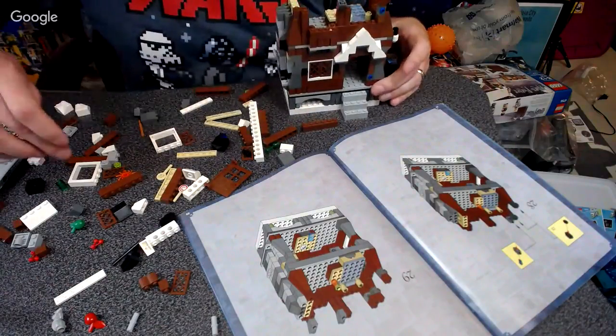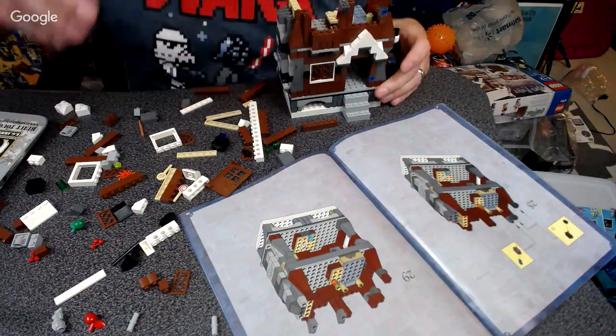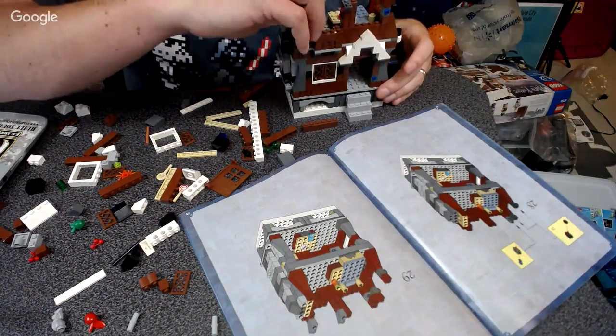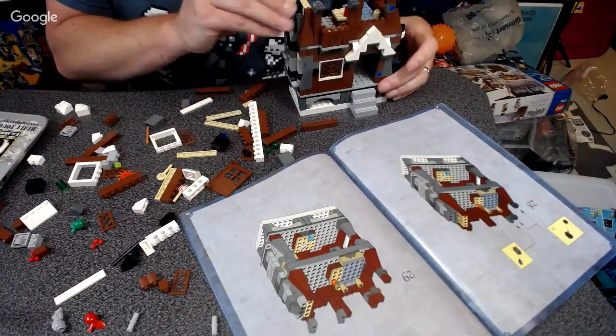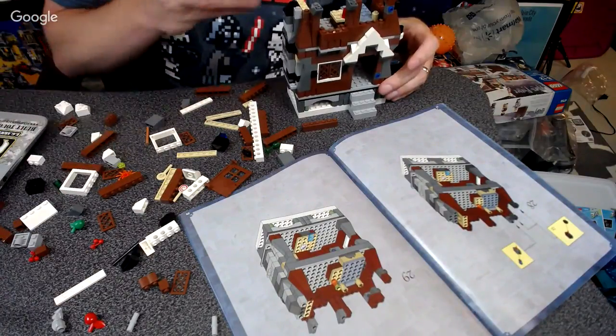Oh, it looks like we're going to have another window to put in. I'm thinking another window up here, looks like. Black? Yeah, it looks like it's black. And then there and there.